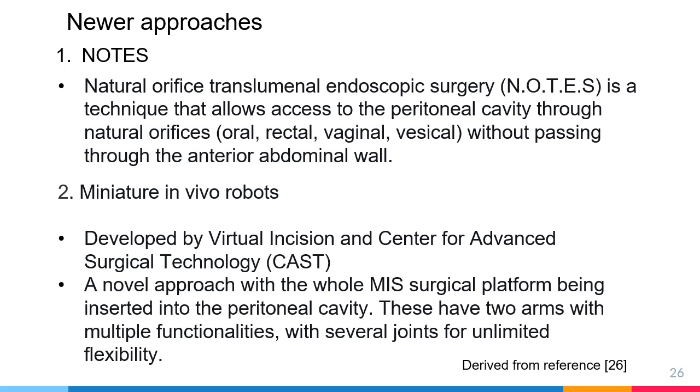The next one is miniature in vivo robots. Miniature in vivo robots developed by Virtual Incision and Center for Advanced Surgical Technology are a novel approach with the whole MIS surgical platform being inserted into the peritoneal cavity. These have two arms with multiple functionalities, with several joints for unlimited flexibility. With a minute entry incision, miniature motors driving the arms, and a high degree of flexibility. This offers careless surgery and can be used by inexperienced surgeons under the mentorship of veterans, highly expanding patient access.